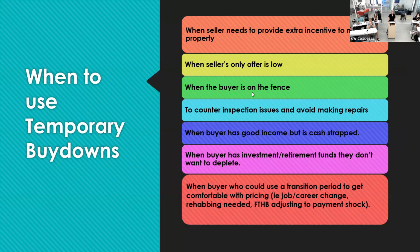Or you can do it when the buyer's on the fence. So let's say that they make that lower offer and you come back and you say, I'll take $625,000 instead of $650,000, and they haven't countered you again. So they're sitting on the fence, they're not interested, or they're not saying whether they're interested. You give them plenty of time, then you can come back and you can say, let's try this.